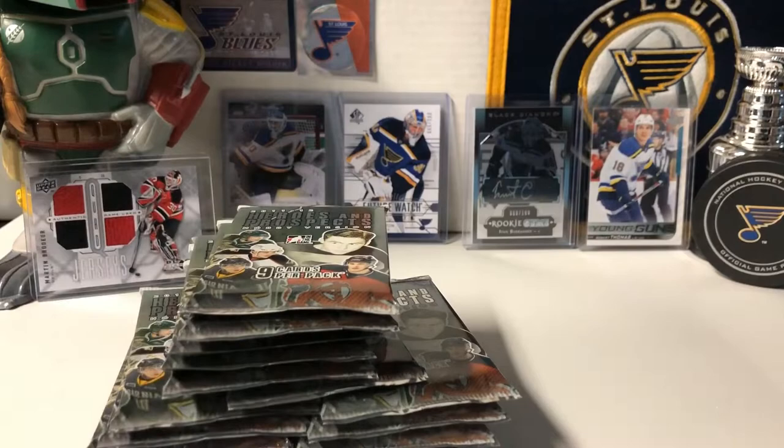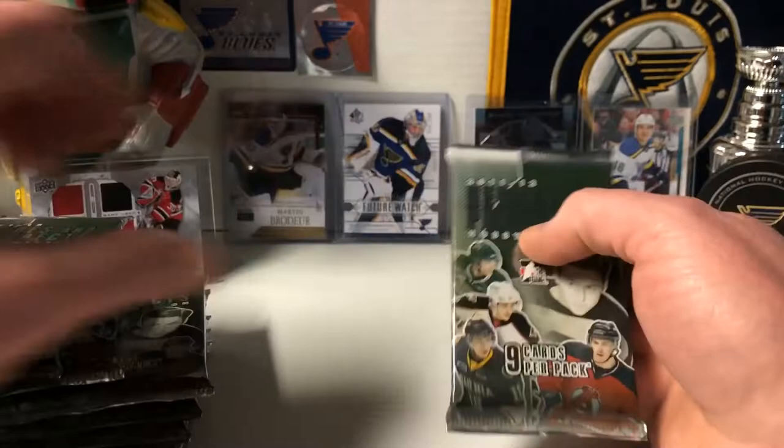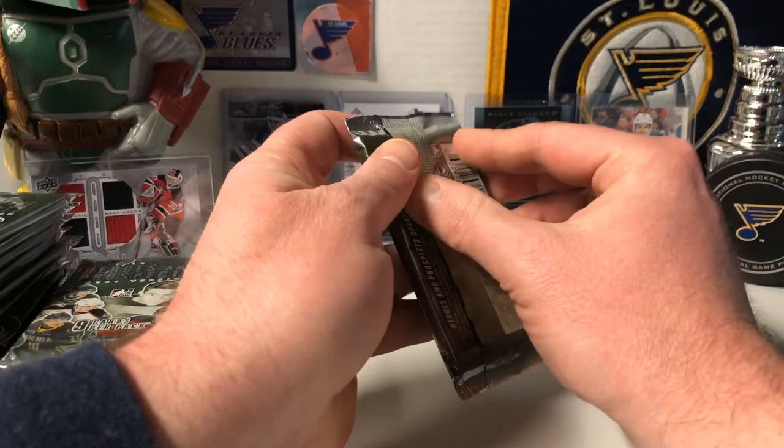So we will just start with pack number one. I feel like I'm going to knock these over, so I need to move them. I'm still going to knock them over probably. We'll get into pack number one here and see what we have.